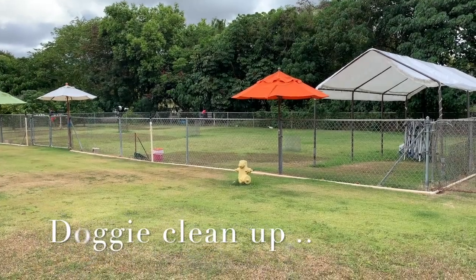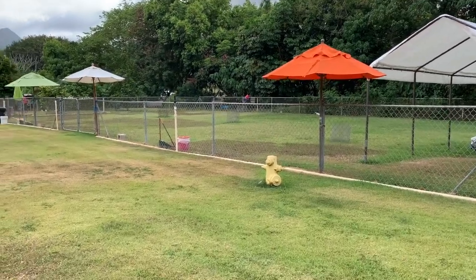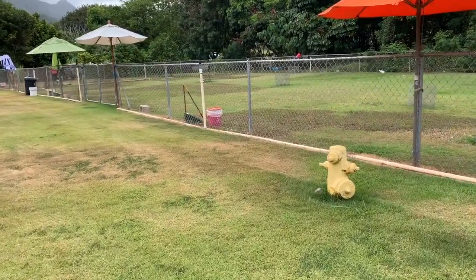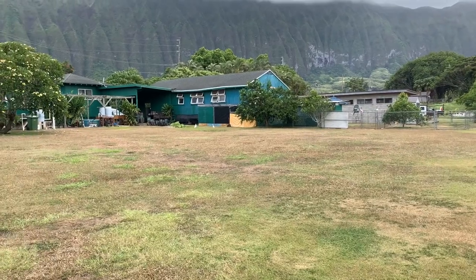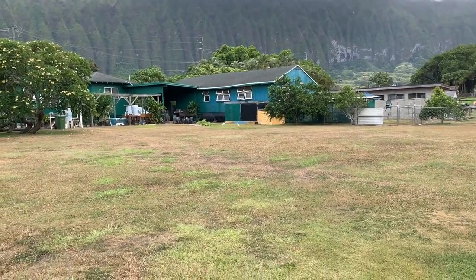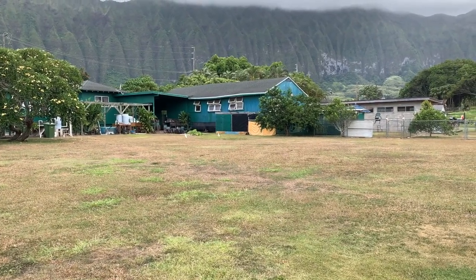If your dog goes potty during the class, I ask that you please pick up their potty and you can put it in the buckets that you see along the fence line. If you have to go to the bathroom, there's a bathroom right on the lanai there. It says Lua on it. So right through the lanai there.